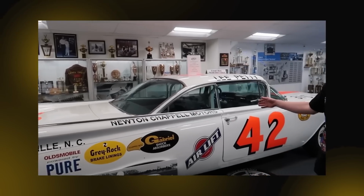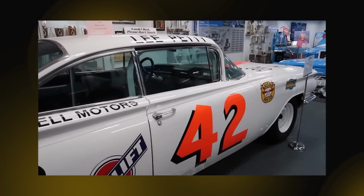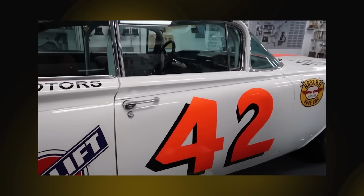This may also be controversial, but I think the Petty 42 should make the list. The Kyle Petty font from the 90s is really cool, but I'm going to give a nod to Lee Petty, one of the earliest fonts that sort of kickstarted the Petty family dynasty. We've seen recent throwback schemes use this font. Instantly recognizable, in my opinion. I think we got to give Lee Petty's old 42 logo a nod.